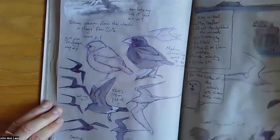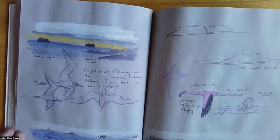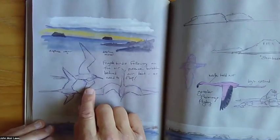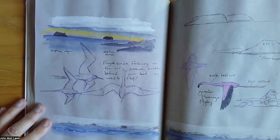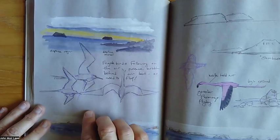So this is all the same day, right? This is the 17th, all walking around on this island. There's just so much to do here. And then we hop in our boat, and we take off to go to Sombrero Chino, our next little visit for that day.